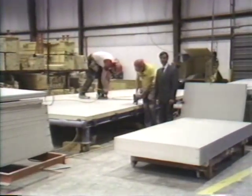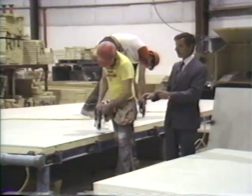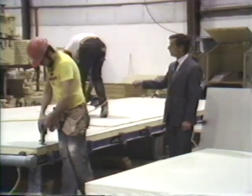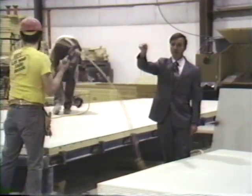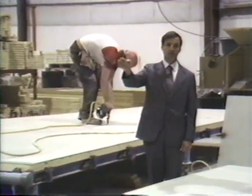Sidewall area where we build these sidewalls, 2x3s, 16 on center. They are glued, drywall is put into place, and it is screwed down. We then pick it up on the monorail system, change it to the bridge crane, which will put it into the automatic line, which feeds it into the assembly line.